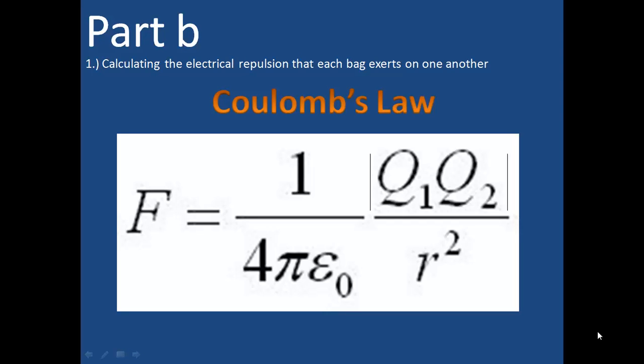Now in part B, I split it up into 2 parts, first calculating the electrical force and then calculating the gravitational force that each bag exerts on the other. So first I did the electrical force, and it is going to be repulsive because the protons are of the same charge and they're both positive, so they're both going to repel each other. Now to solve this problem we are going to use Coulomb's law. We're dealing with a lot of constants, so there's not a lot of calculations we need to do.